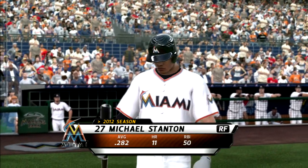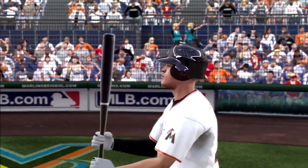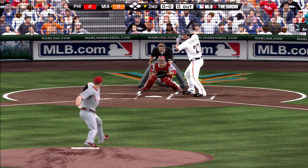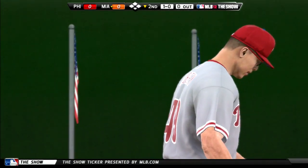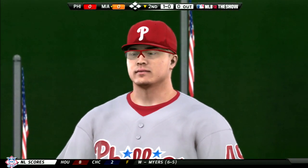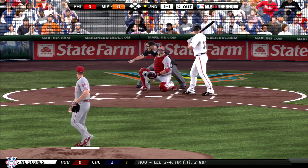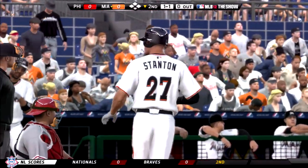And there now is Mike Stanton. He'll look to get something going here in this scoreless ball game. He'll start him with a breaking ball. Too low that time. It's ball 1. One-0 pitch now. And, ooh, looked like a definite pitcher's pitch there on the inside. 1-1. I'm surprised he didn't take a whack at that one.